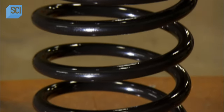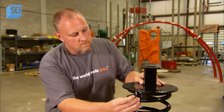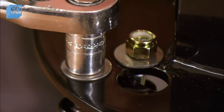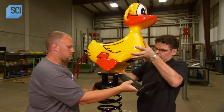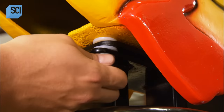The thick coil that makes this a spring rider is made of a flexible type of steel. They bolt a steel spacer plate to it, then hide the bolts under an aluminum cover. After attaching a footrest, steel again, they bolt the duck to the plate.